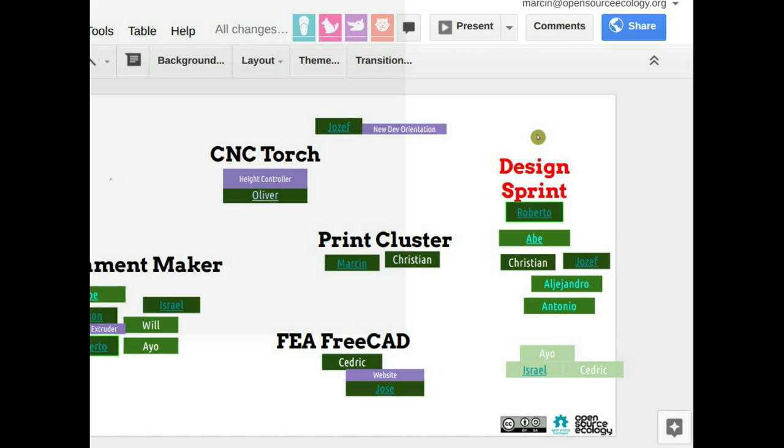So essentially for the design sprint, just to get your mind around it, I'm going to take on the CEB press. I'm going to take pictures of the modified parts. We're going to cut them up and draw CAM files and generate ready-to-go CAM files that we can put straight on a CNC torch table. So that's a very practical goal.